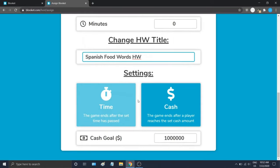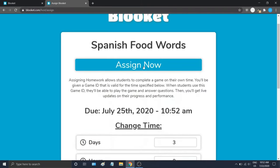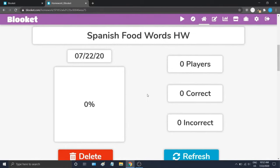Now for a homework, you'll want to set a goal. You can use our default goals and select either a time-based game or a cash-based game where students have to earn a certain amount of money before they're complete. You can now go ahead and click assign the homework. It'll generate a game ID that students can use to join the game. You'll be able to see students' progress down here and how many questions they're getting correct.